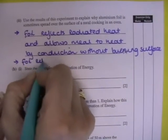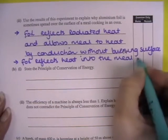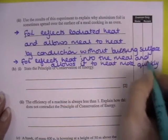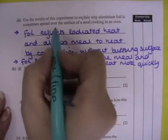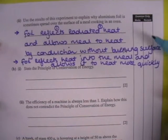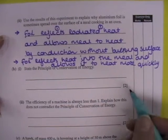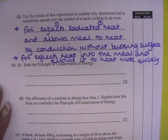So you could say foil reflects heat into the meal and allows it to heat more quickly. Either of these are suitable. The main point to get in there is the fact that you're looking at reflection of radiated heat. That's the main point. Whether it's preventing burning of the surface because you're reflecting the excess radiated heat away, and allows the heat to conduct into the meal without burning the surface, or you wrap it round to keep the heat into the meal and it reflects the heat back into the meal. So reflection is the main point there.